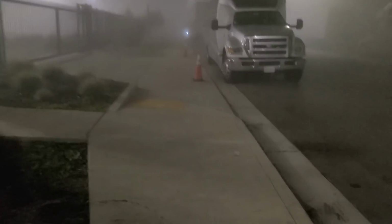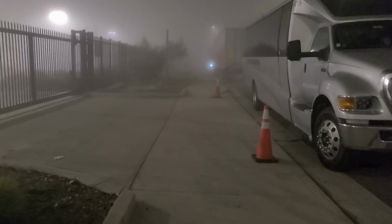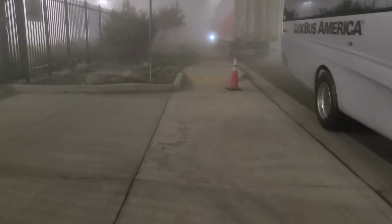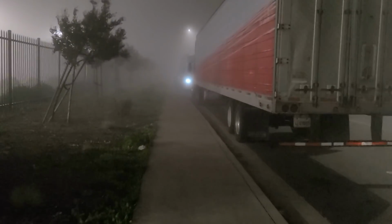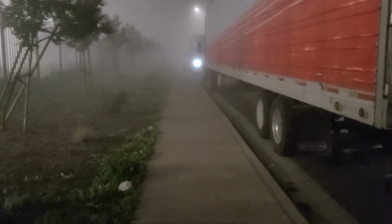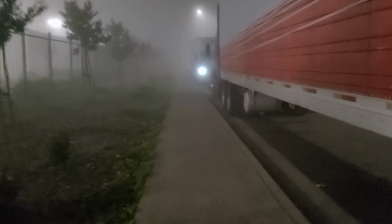All right, we're hiking over here to Keehee in Stockton. That's where this delivery's going. Keehee in Stockton. Keehee. Super not funny, but because now we're walking all the way down this street so I can go check in.